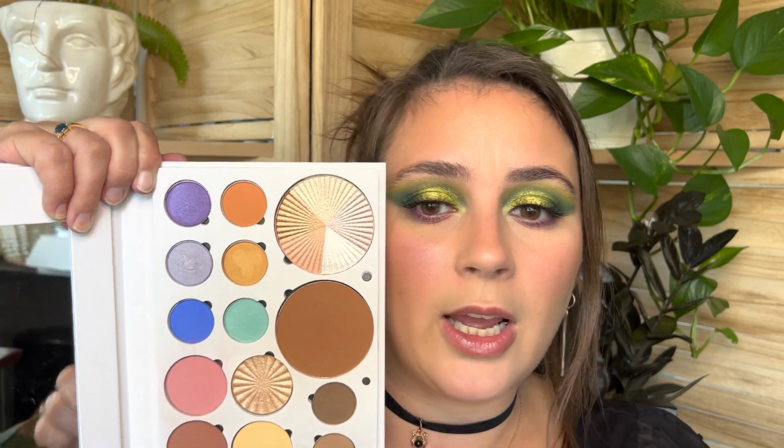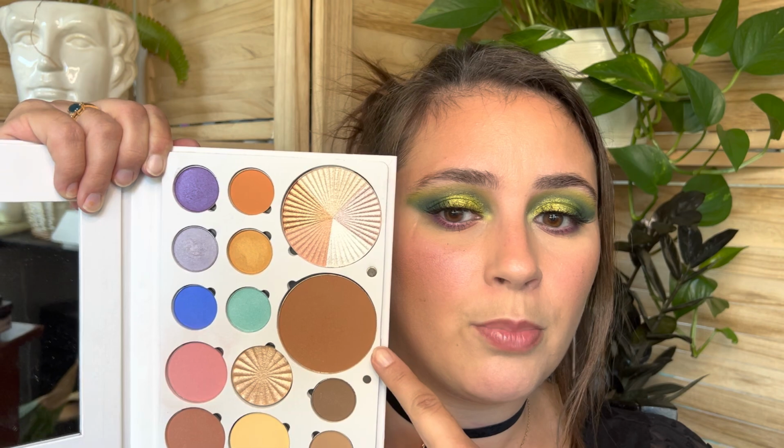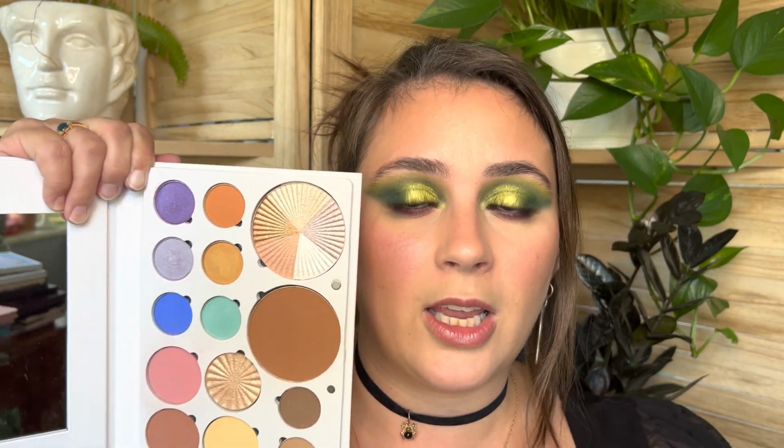I have duplicates of almost all of these other shades here, these bronzer and highlighters and blushes, in singles or in a palette. So I'm gonna pass this on to somebody else. So bye.